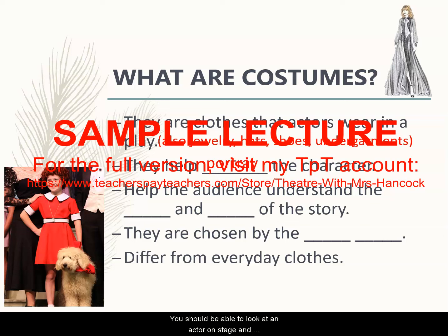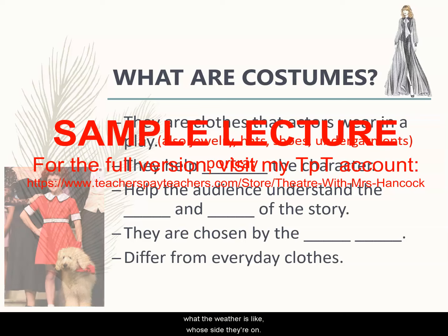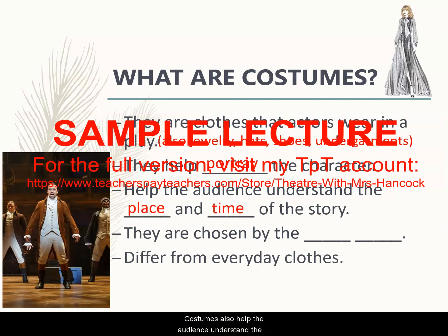You should be able to look at an actor on stage and understand basic information about them based on their clothing. How old they are, what the weather is like, whose side they are on. Costumes also help the audience understand the place and time of the story, like the scenery and props. Ideally, they all go together to create a seamless world. The costume designer is the person that chooses the costumes. They are trying to help tell the story using the character's clothing choices.